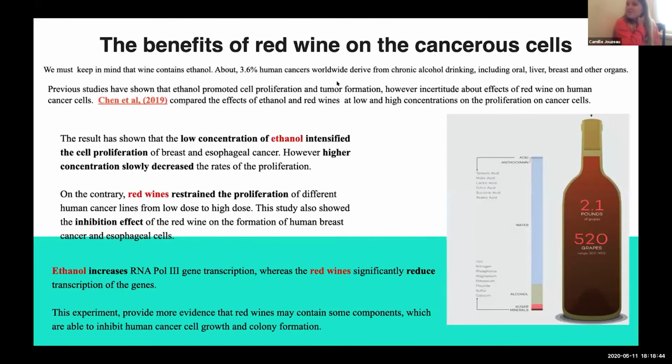But red wine is also alcohol, and we all know that alcohol can have dangerous effects on your body. Another study compared pure ethanol with red wine. The results showed that a low concentration of ethanol increased the cell proliferation of breast and esophageal cancer, while a higher concentration slowly decreased the rates of proliferation. On the other side, red wine restrained proliferation of different human cancers.